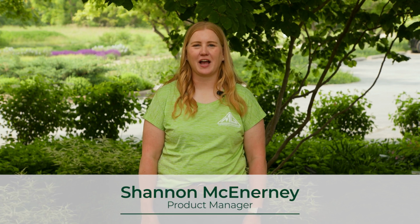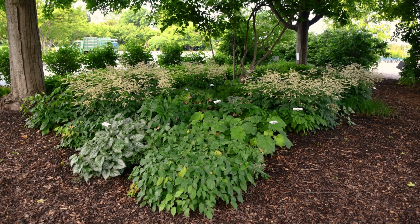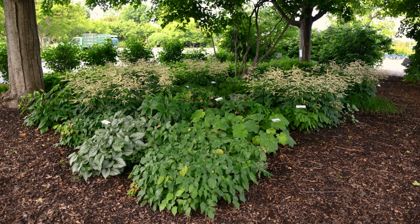Today we're going to share a combination from our dry shade garden that highlights how incorporating various textures can create a beautiful and cohesive design. While dry shade is often considered a difficult planting site for success, this garden spot has been thriving since 2019 with minimal replacements or edits.